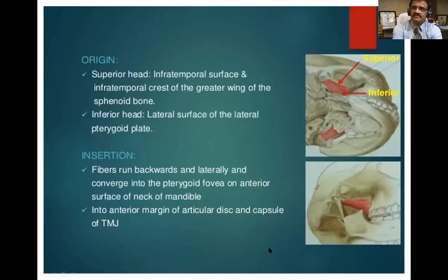Origin is from the wing of the sphenoid bone. Okay. And the lateral surface of the lateral pterygoid plate gives the inferior head. Superior head comes from the infratemporal surface and infratemporal crest of the greater wing of sphenoid bone. So sphenoid bone is the origin here. Insertion: fibers run backward and laterally and converge into the pterygoid fovea on the anterior surface of the neck of mandible. So every muscle is getting inserted on the mandible. Also into the anterior margin of the articular disc and capsule of the temporomandibular joint, TMJ. Okay, so it's very close to the temporomandibular joint.